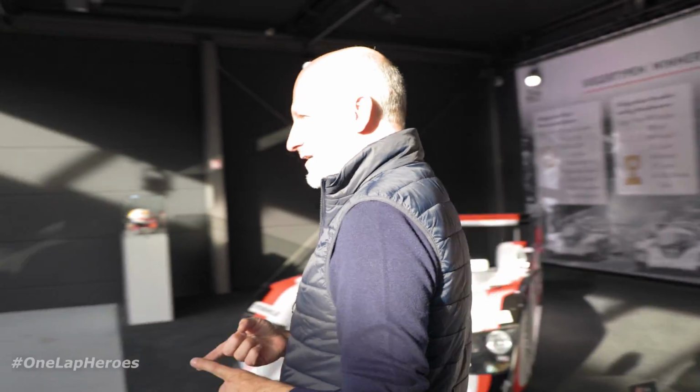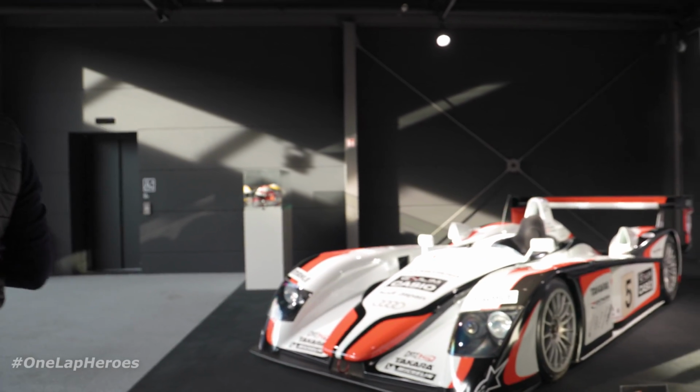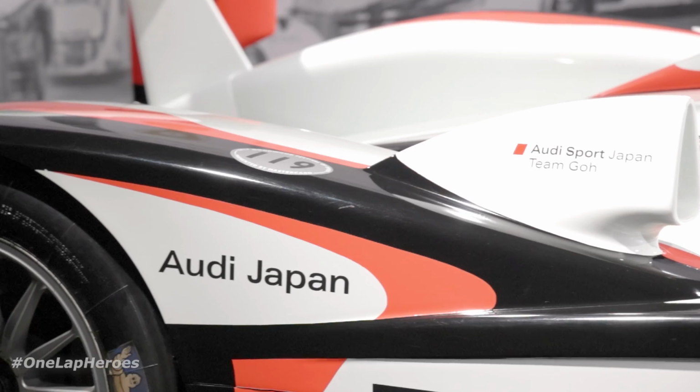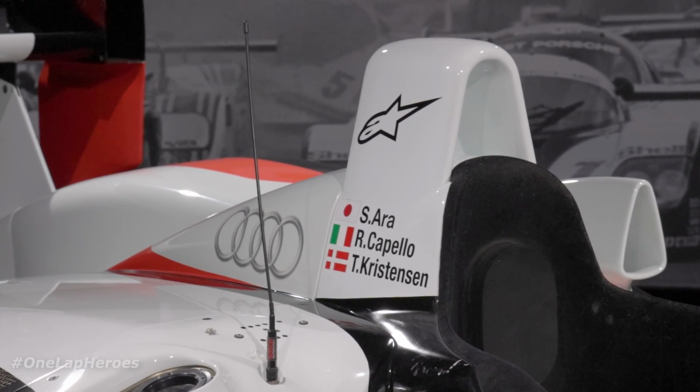Who would have thought? And so they took 13 overall victories, and 12 of those victorious cars are in the Audi collection, and one is missing, and that's this one. Team Goh car, winner of 2004. And this is one of Christensen's wins. Exactly. Well, one of his 9 wins.